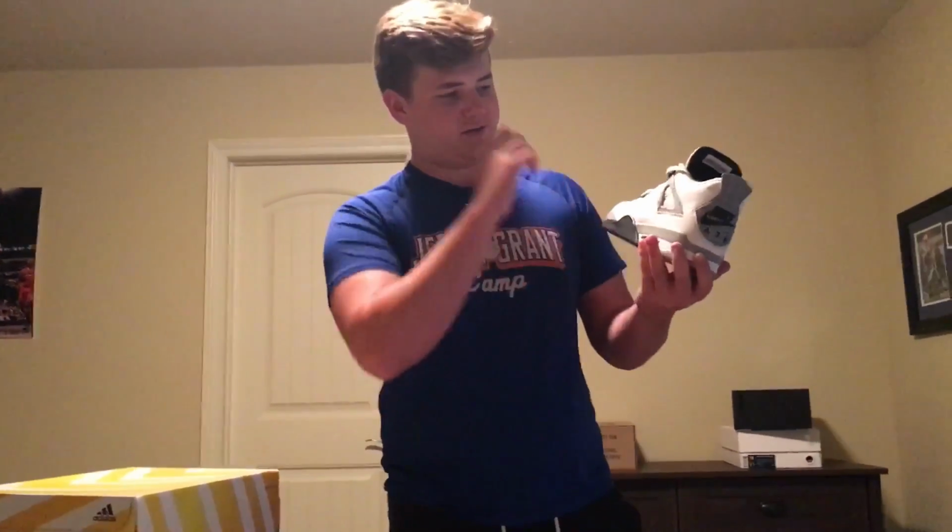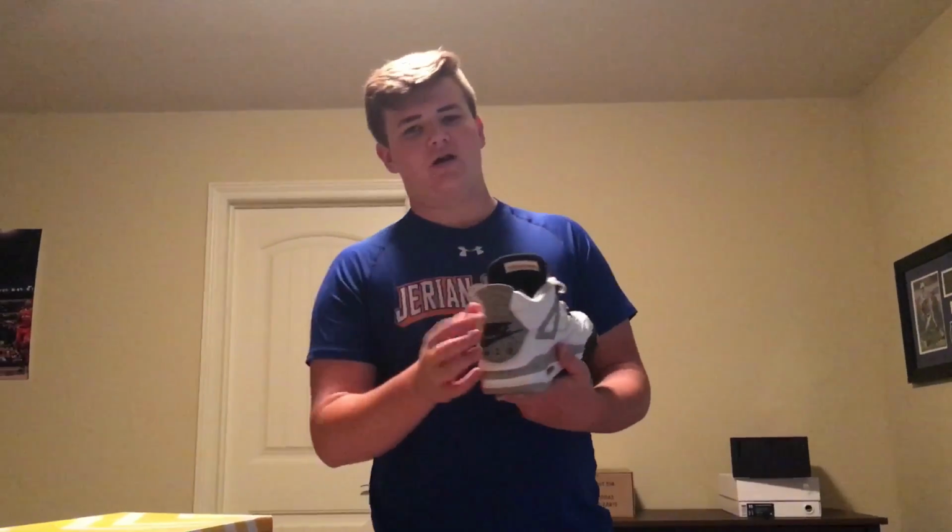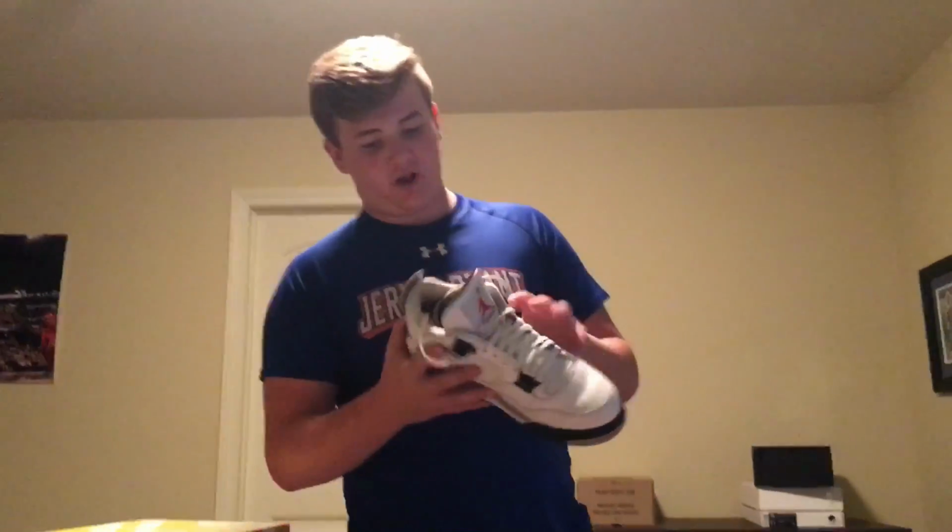These classic pair, you got it. I love the white cement 4s. I don't love much of the 4s, but white cements are a classic. I've always liked these. These are a 2016 pair of Nike Air, but I got these from a guy on eBay for $160. So shout out to the dude on eBay who gave me these. I love these and I've worn these a lot.